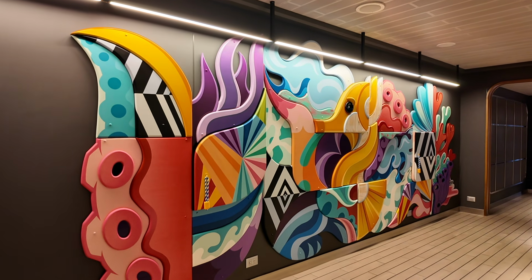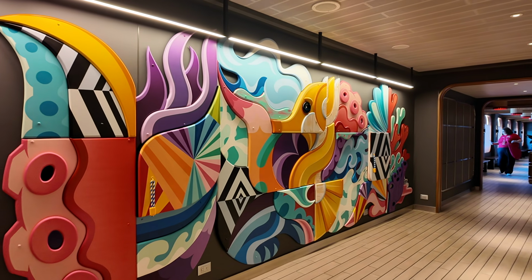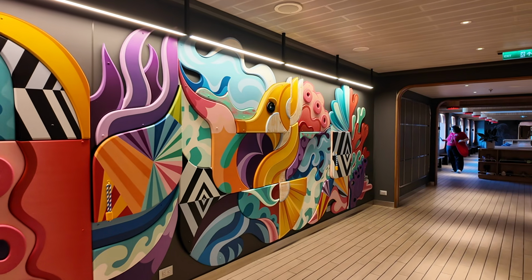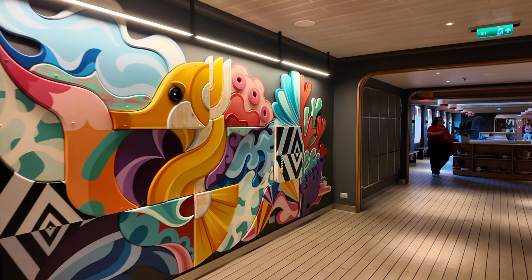If you've been on any Virgin Voyages ship, you know this artwork hallway on deck 7 is a staple of the floor. This one has this beautiful seahorse that opens up to say "Ahoy, Brilliant."